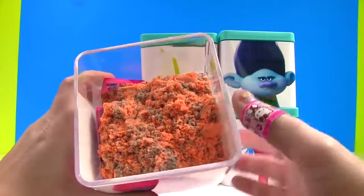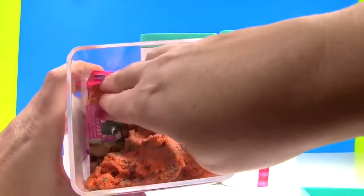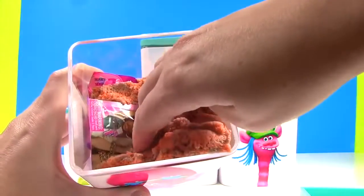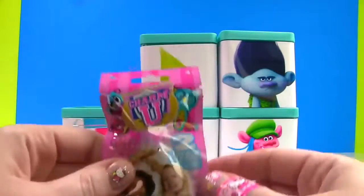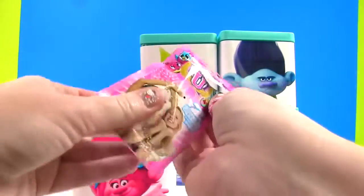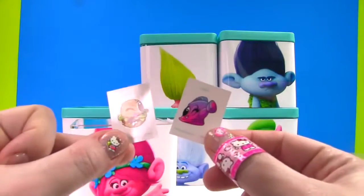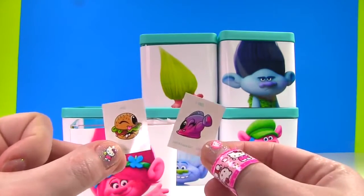Whoa, what in the world? There is so much sand in here. Let's dig through the sand and see what's inside. It's a Charm You blind bag. Let's see which charms we got. Here are the two stickers that were inside. It looks like a cheeseburger and a little watering can.